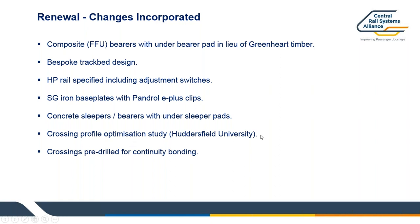We looked at using Huddersfield University, who've done a lot of work with Network Rail looking at crossing profiles, to optimise what the crossing profile would look like. So we weren't guaranteeing that this was going to be a definite answer that would give us definite benefits, because as you could probably imagine, you've got two routes crossing each other at different angles. So if you change the profile of one route, then you might affect the other route to its detriment. And basically that's what we found from the results that Huddersfield looked at, the modelling they came out with, different scenarios of how you could improve the surface profile of each route.